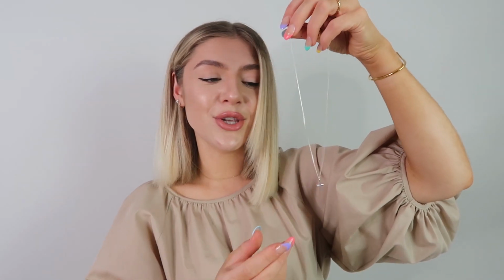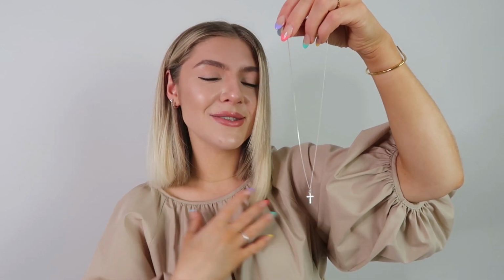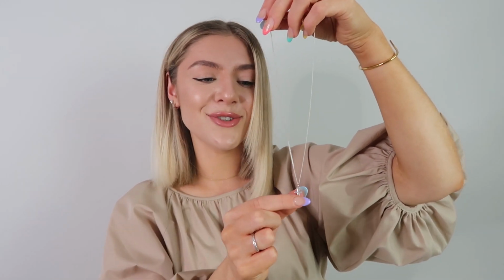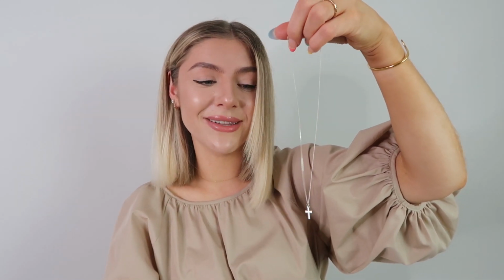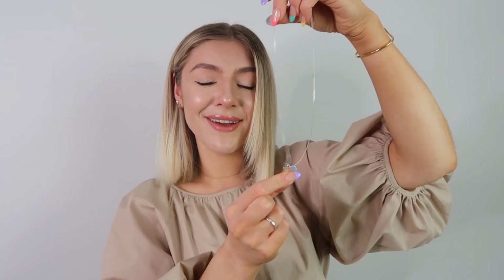If you want to have a cross on you, it's just a really lovely delicate piece, and it's not too intrusive, and it's just wonderful. I really love this piece. I do wear this quite a lot and enjoy wearing this. I prefer a dainty necklace, I must say, but I really love this piece.